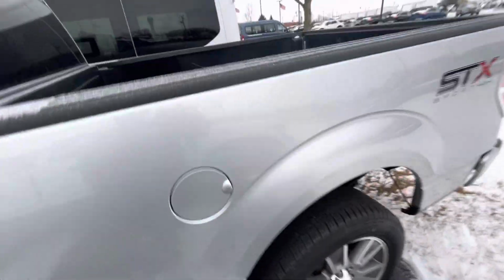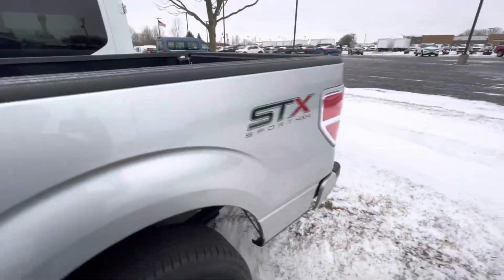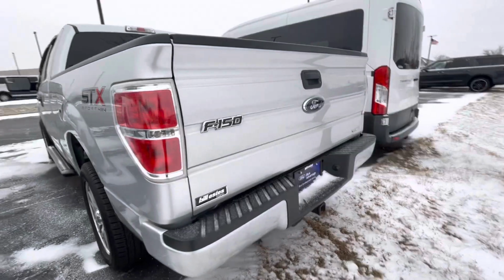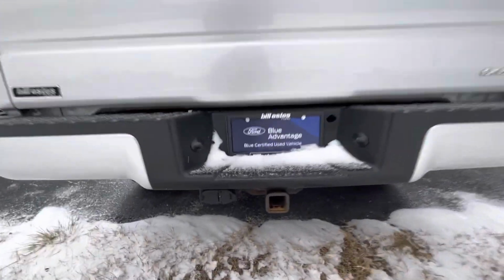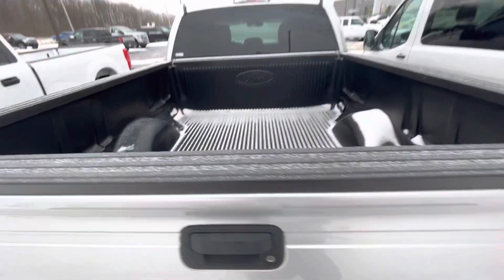Let's just kind of take a quick look overall. Truck body, it has a drop-in bed liner. Come around the back here. It is the STX package. Towing package there. Again, quick look in the bed.